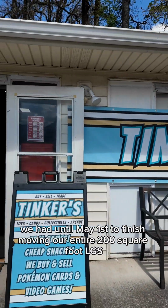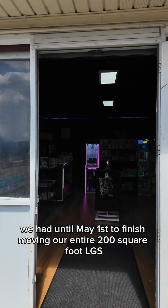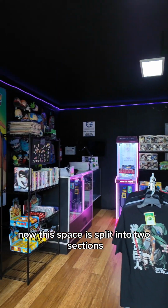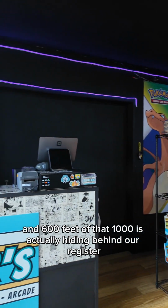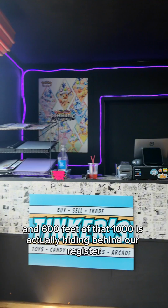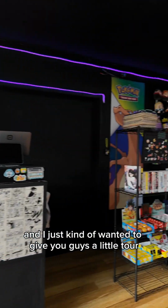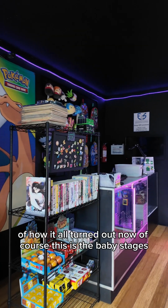We had until May 1st to finish moving our entire 200 square foot LGS into its new 1,000 square foot space. Now this space is split into two sections, and 600 feet of that 1,000 is actually hiding behind our register counter. The other 400 square feet has been our priority this month, and I just kind of wanted to give you guys a little tour of how it all turned out.